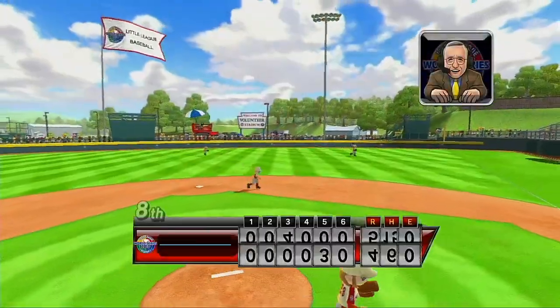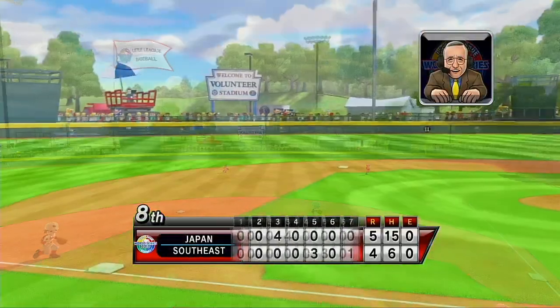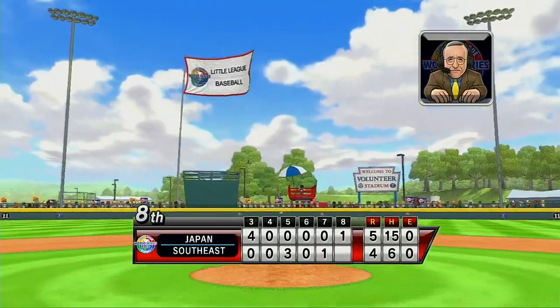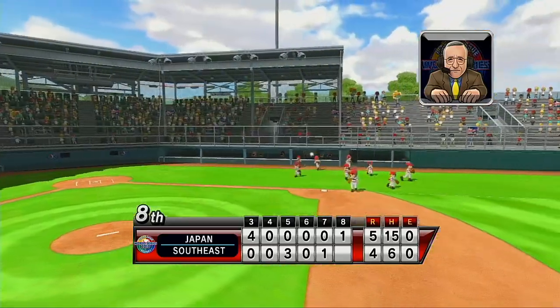Volunteer Stadium and Lomedy Stadium are only about 75 feet apart. And you know something? They even share the same concession stand.